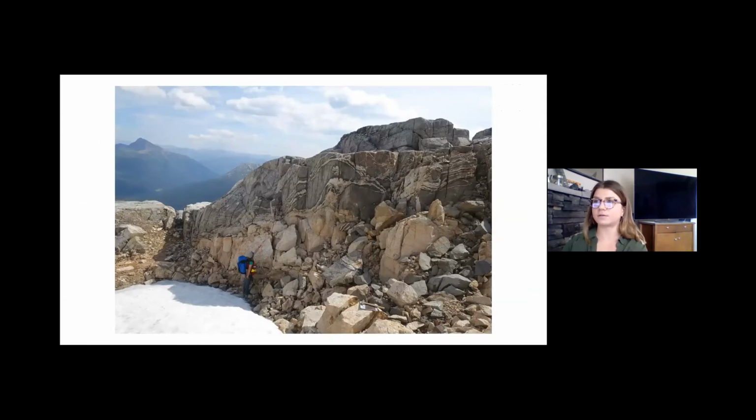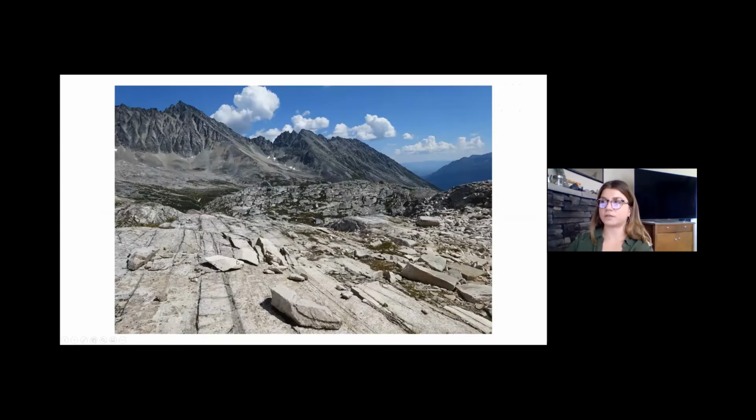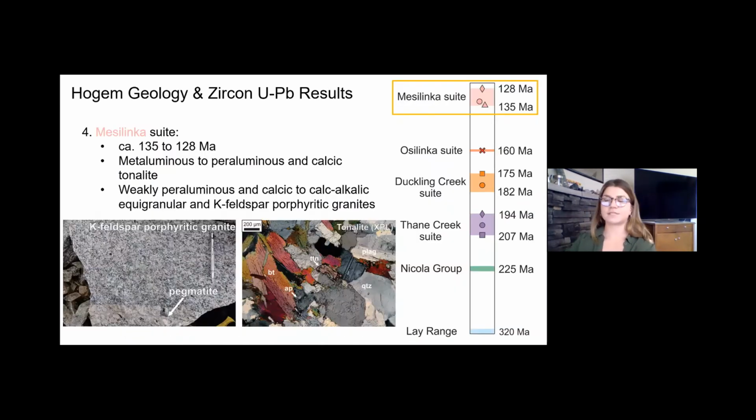Next is Duckling Creek Suite. Duckling Creek Suite is dated at 182 to 175 million years old and consists of mainly alkalic syenites that intruded older biotite clinopyroxenite. Next is Osilinka Suite. Osilinka Suite is full of inherited zircon, so the youngest inherited zircon age in the sample, about 160 million years old, is used as the best estimate of the crystallization age. These consist of weakly peraluminous leucocratic granites. And finally, Mesilinka Suite. Mesilinka Suite is dated at 135 to 128 million years old and consists of tonalite as well as weakly peraluminous equigranular and K-feldspar porphyritic granites.